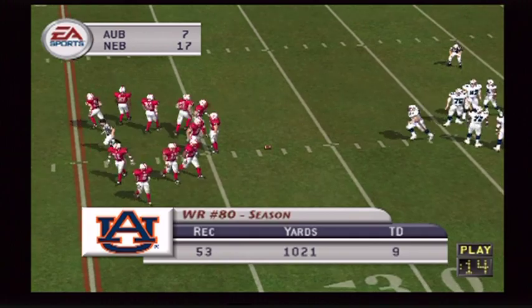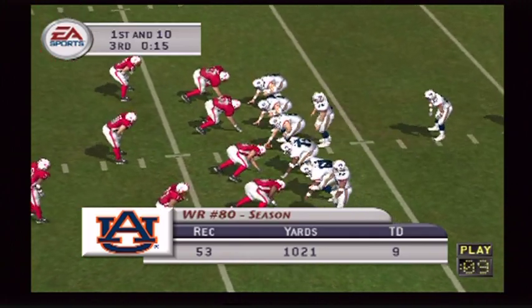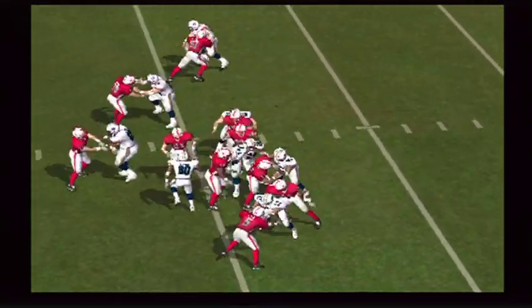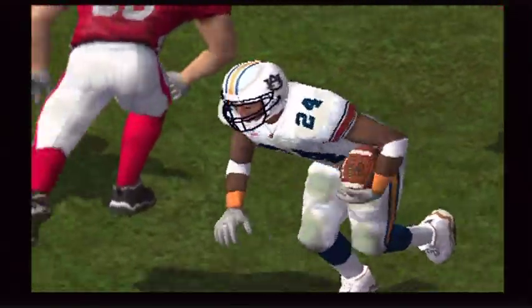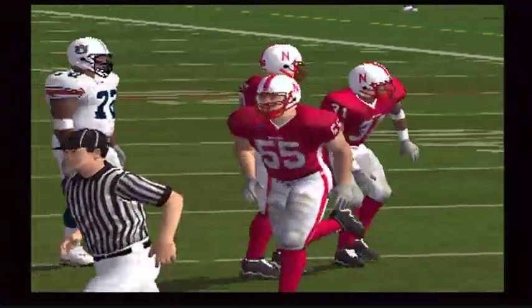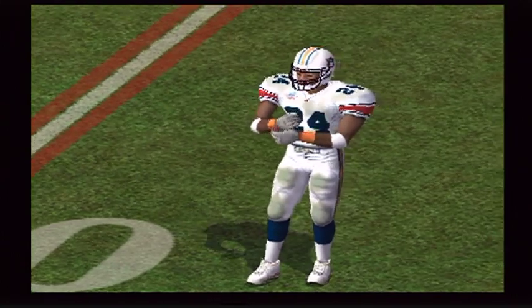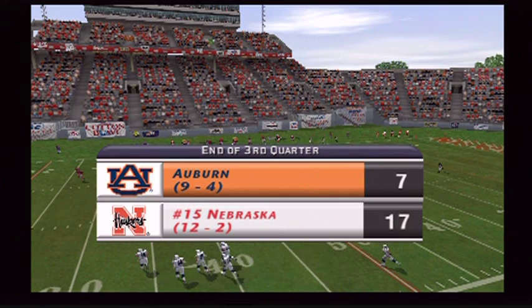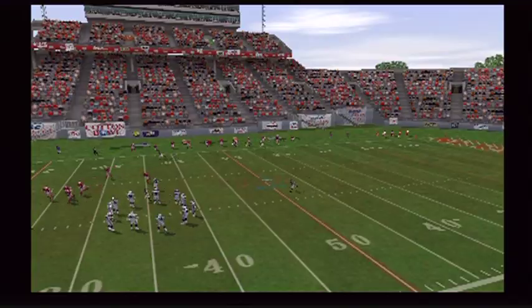It's first and 10, ball on the 27. The Tigers line up in an I formation. Number 24 gets the carry. He tries to spin. Number 55 with a takedown at the 25. The running back gets two on the carry. And that'll bring this quarter to an end. Folks, we've played three, and our score is Nebraska 17, Auburn 7.